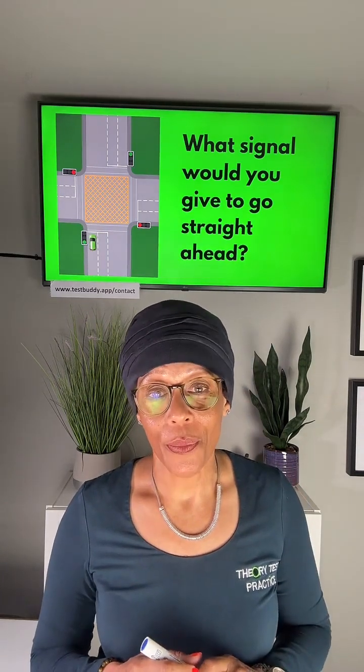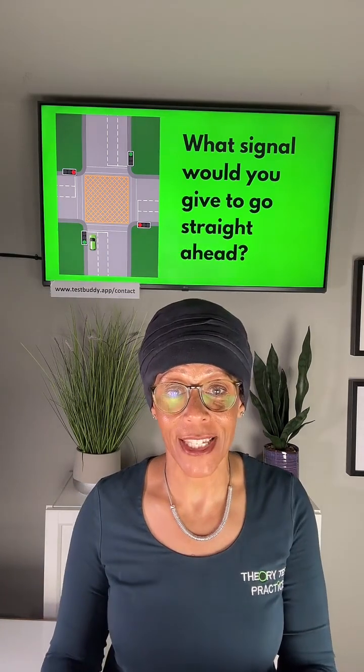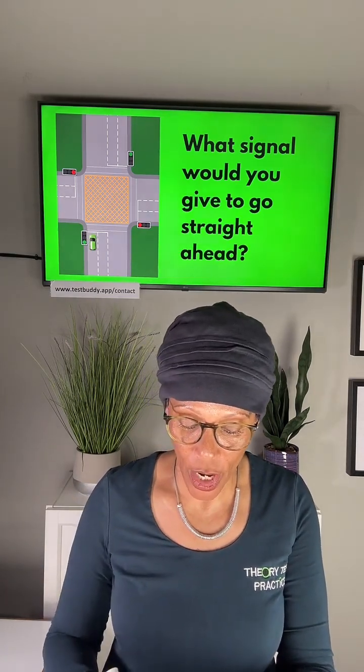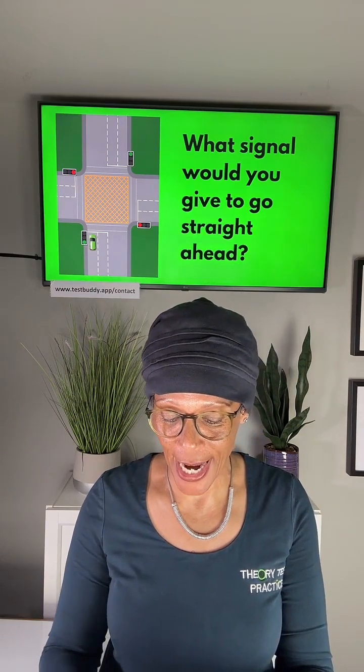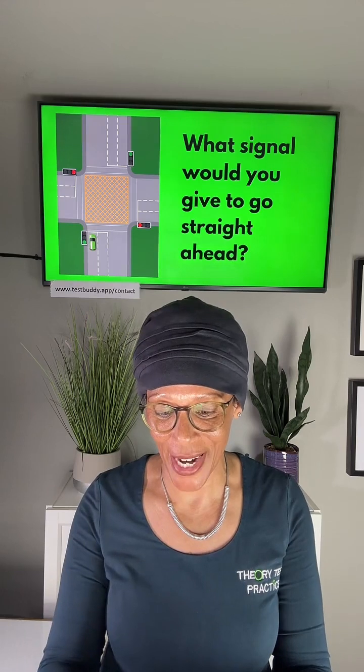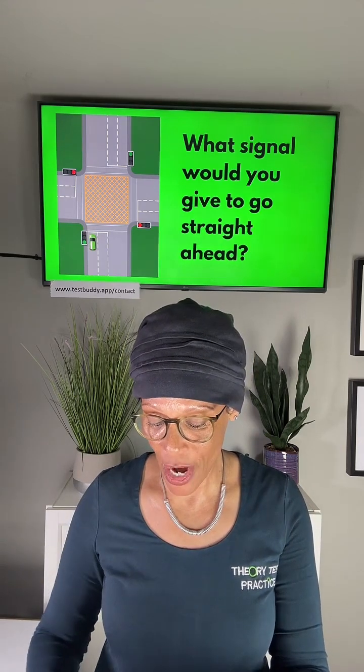You wouldn't signal. Okay, so if you're not going to bother signalling, how are people going to know which way you're going? If you're not going to bother signalling, how will they know where you're going? That seems crazy, not letting people know. How are they going to know where you're going?